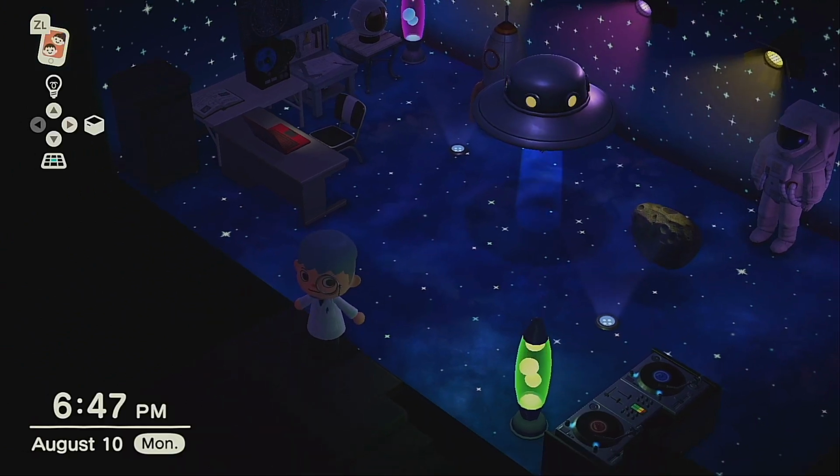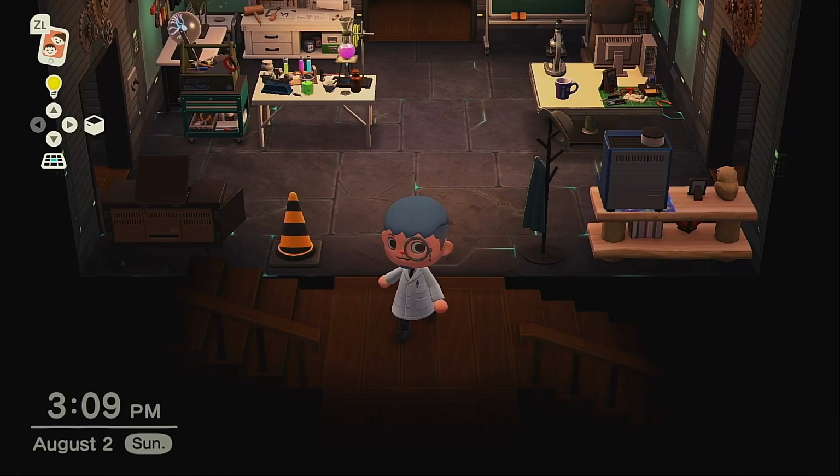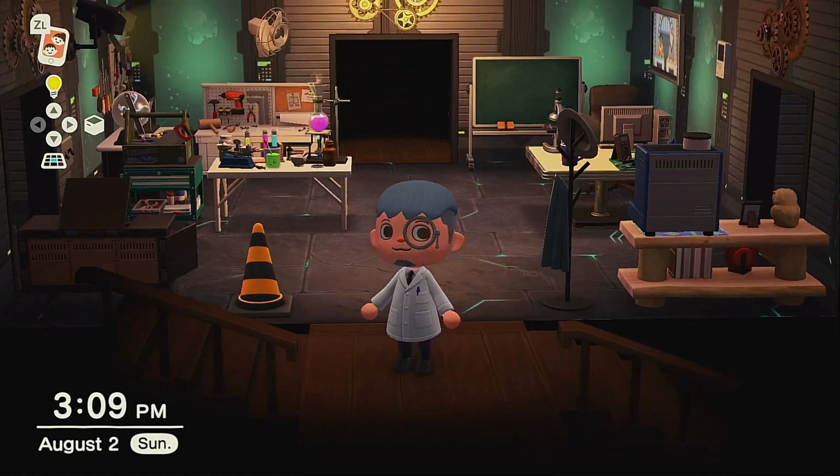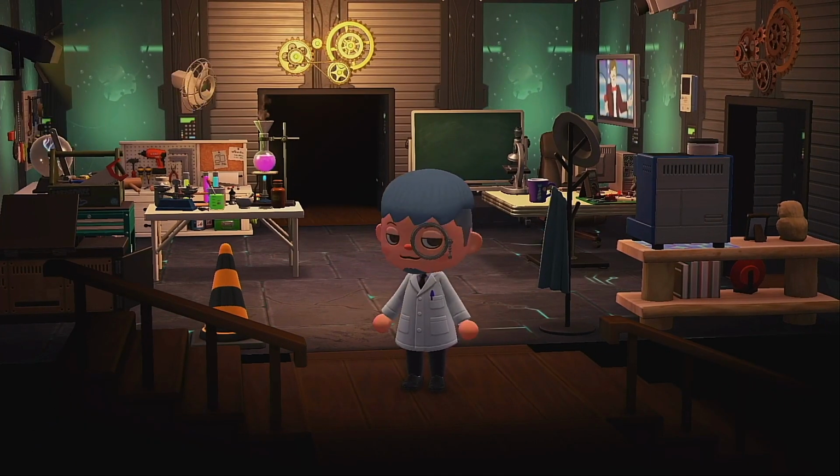So isn't that fun? So anyway, that's the whole place. So I hope you enjoyed this tour of my mad scientist lair. I really think it's the best house in the entire island. Wouldn't you agree?